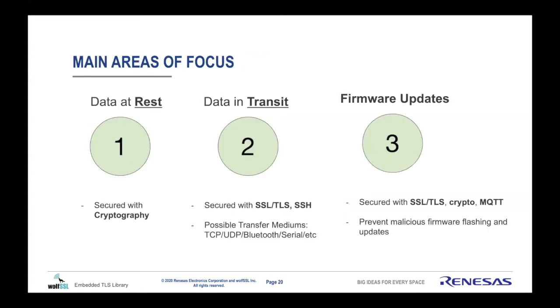At wolfSSL, we focus on three main areas. The first one is securing data at rest. This is done using cryptography in our wolfCrypt library. The second main area is securing data in transit. This is done using SSL and TLS or SSH over a number of different transport mediums. The third key area is securing firmware updates, secured in transit with our SSL and TLS or SSH library, optionally over MQTT, and also tying in our secure bootloader called wolfBoot.